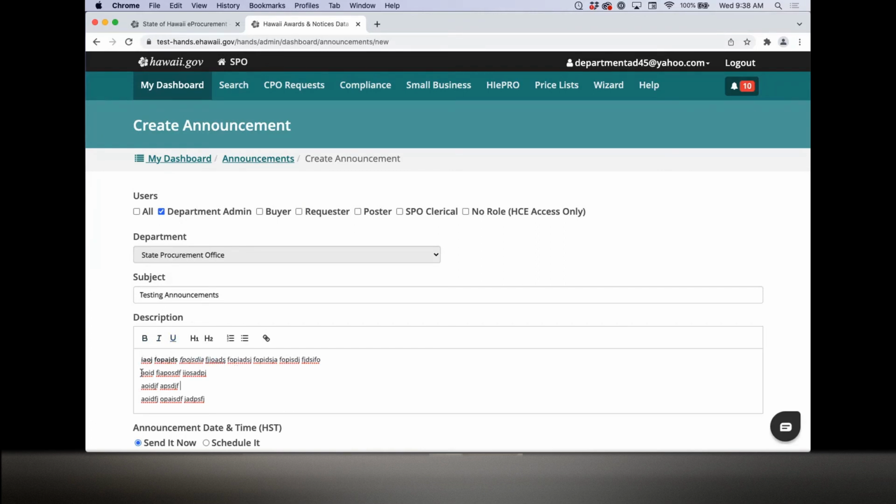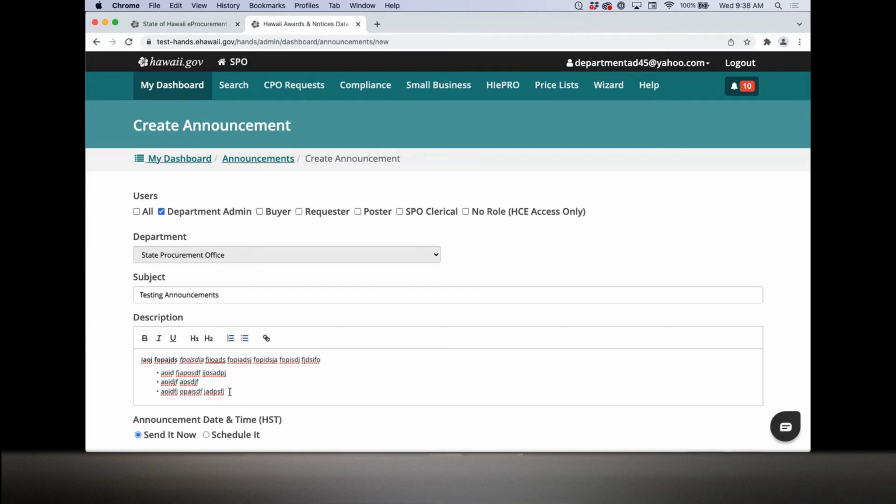You have this ability in here, and it will show up just like this in the email that you send. Say you have a list of things, or you have instructions in which you want to send to your other department admins or the buyers within your department, then you can list them out like this. If you want an unordered list that's just bulleted, you can select that. If you want any text to actually be linked, then you can enter the link in there and save it. I don't have any right now.